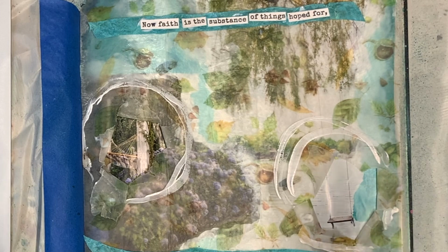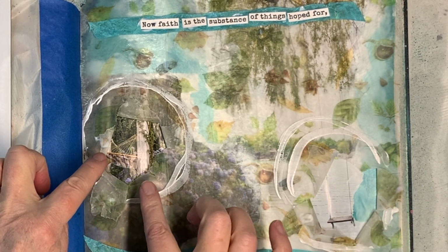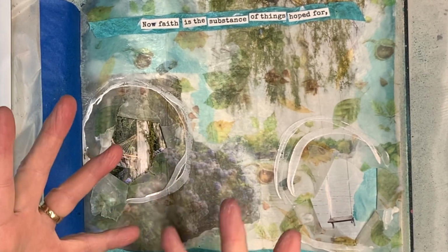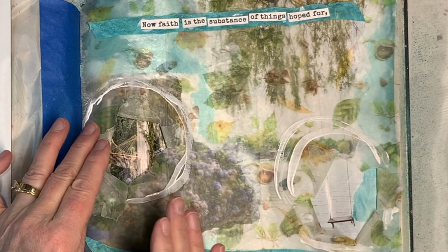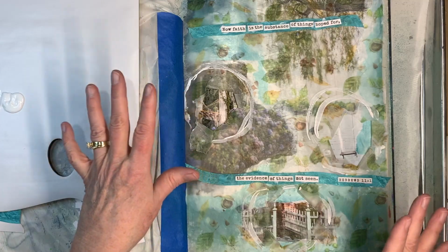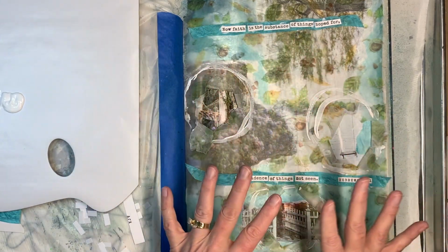So then I needed the holes. I tore holes into this tissue paper, real ragged, with flaps so it would be clear that it was a hole torn into it. And I did it on the swing, and I did it on the fence, the gate. So it was just all looking kind of, there was no focal point. It was all kind of the sameness.